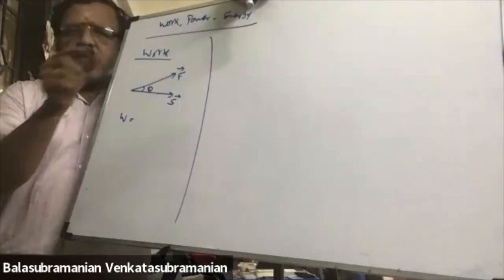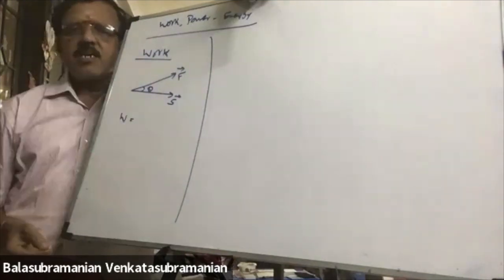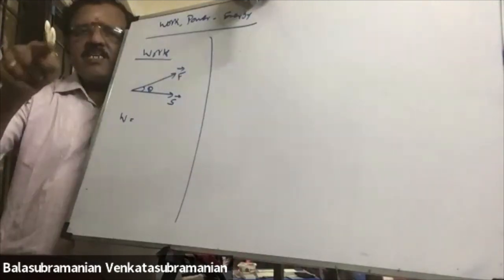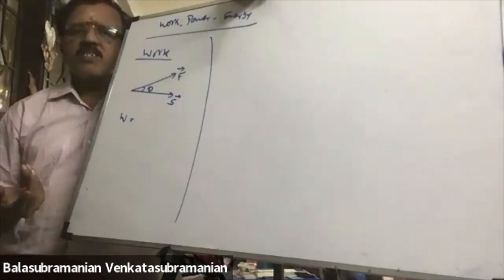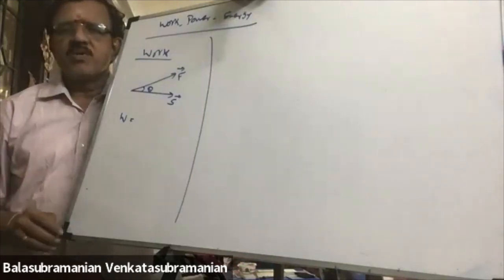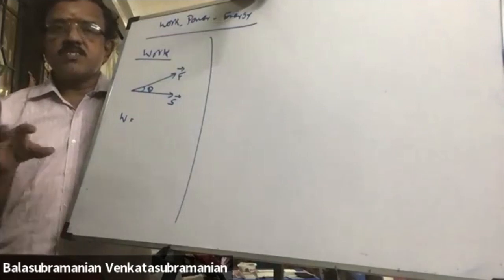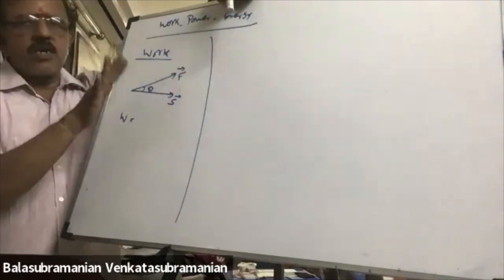You take a pendulum, you are oscillating a pendulum. At the center, there is a weight acting downwards, mg. When it is displaced towards the right-hand side, then this mg is not in equilibrium position. So you have to resolve this into two components, mg cos theta and mg sin theta. Anywhere the system is not in equilibrium, it should be resolved without changing the original value. That we'll discuss later. So F is not in equilibrium position.